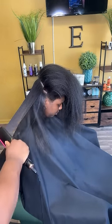Now for her hairline, we're going to use the Smooth by EHC 1/2 inch. This is called the mini. Okay, so that will be used to do her hairline.